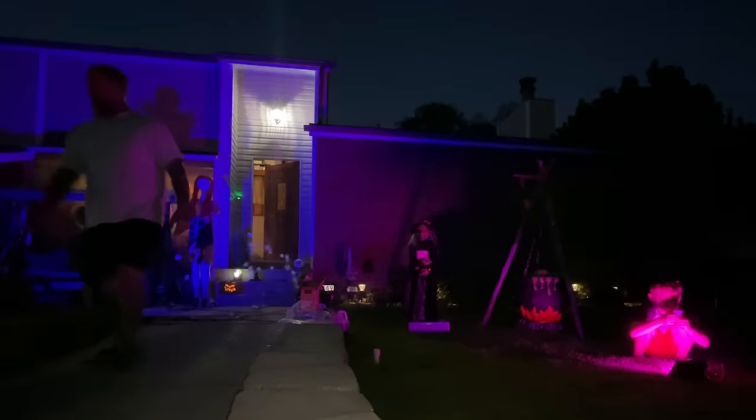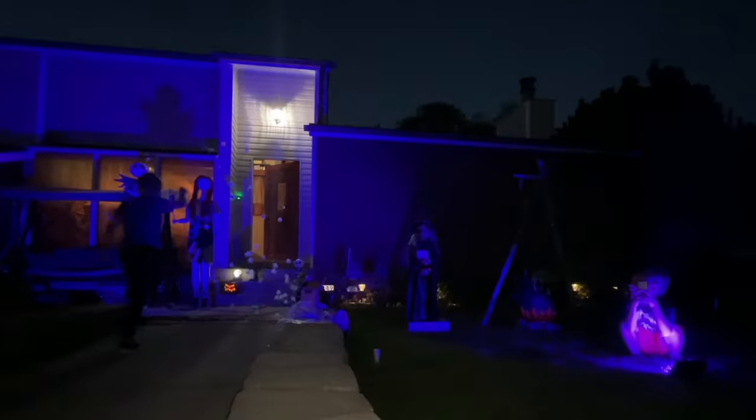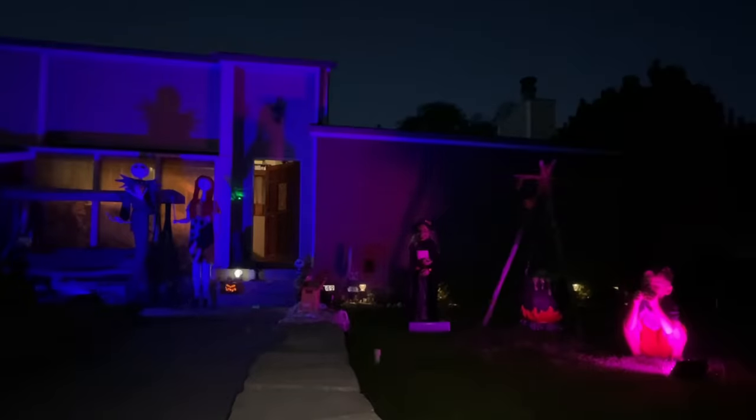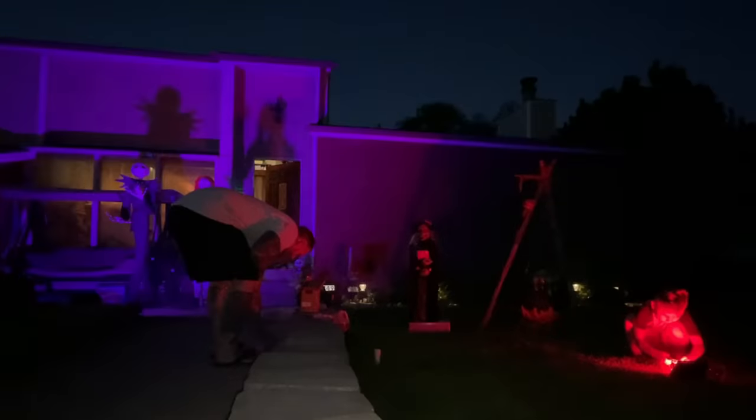Oh, let's step back and gaze at it, Tiny. I got to turn this light on. Dang, that does look really cool. And with the pumpkin. Yeah, I think I want it. You like that one? Lights are cool, man.